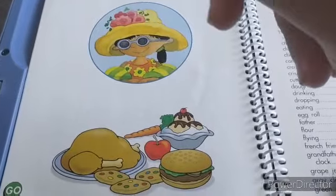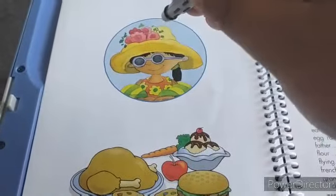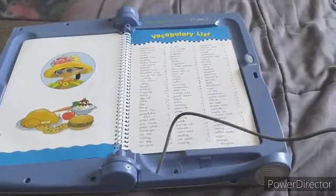Cookie Monster loves cookies. Time for Tuppy. Bye. Time for Tuppy. Bye. Catch you later.